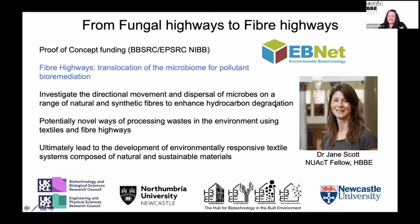So this study is a proof of concept study, and I'm working with Dr. Jane Scott, who is a Newcastle University Academic Track Fellow, also within the Hub. Jane's expertise is in materials and textile science, and this is a really interdisciplinary study where we're teaming the molecular microbiology and the movement of cells with textiles to look at the directional movement and dispersal of microbes on a range of natural and synthetic fibres to enhance hydrocarbon biodegradation.